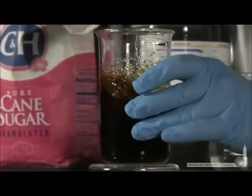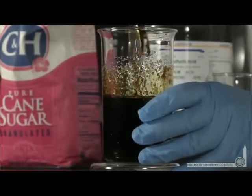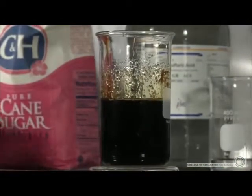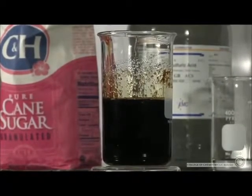This reaction is fairly exothermic, so it will proceed with the expansion of the forming carbon to form a rapid expansion of a long snake of black carbon. Let's watch that happen.